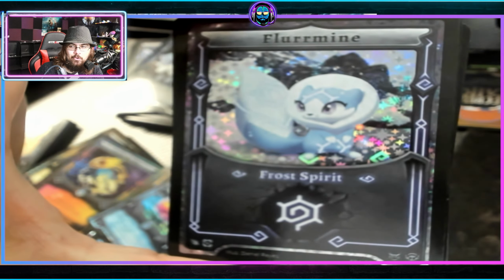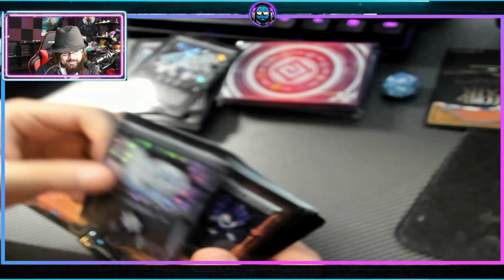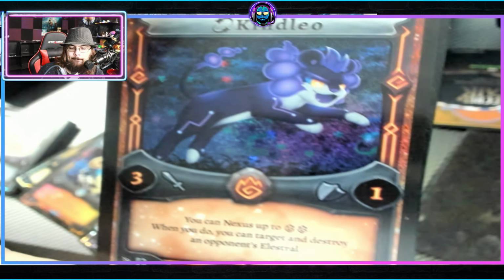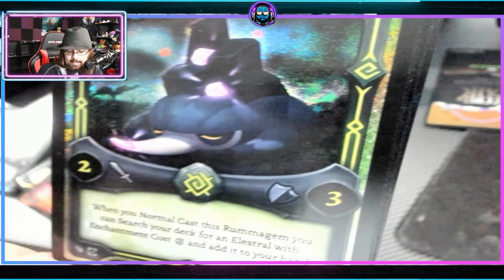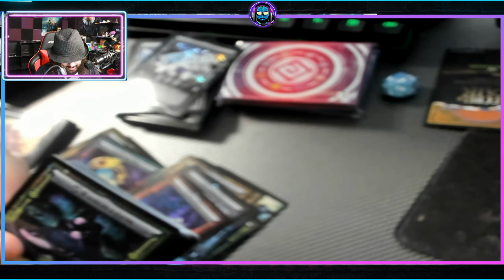Flurmine. Oh, that's adorable. It's adorable little thing. I just want to pet it. Don't just pet it. It's a frost spirit. Kinlo. Ooh, this thing looks a little vicious. We got a little viciousness coming in. Rummagem. Looks like a little sleepy boy. That one's a sleepy. Sleepy. Yeah, the numbers are going up.